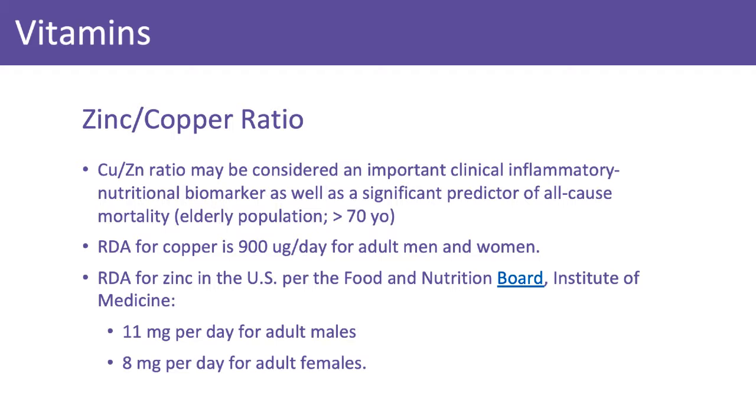Zinc is probably primarily associated with oysters as one example, oysters and other crustaceans or seafood. But really, we're looking to balance out the ratio. You can certainly do lab markers and biomarkers to test for serum levels of zinc and copper, or ceruloplasmin, the storage form of copper, to see where these ratios fall. So how do we balance zinc and copper to ensure that we have adequate zinc status and sufficient but not excessive copper status as well?